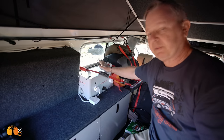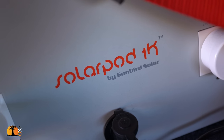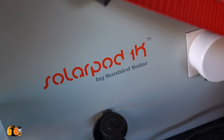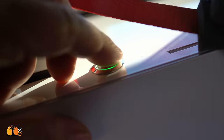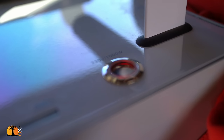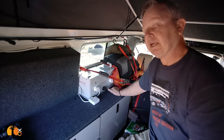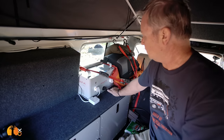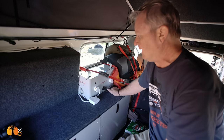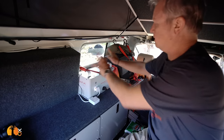It's called a solar pod. Basically, the solar pod is a built-in battery. This particular one has an 80 amp battery and a built-in inverter giving me 220 volts, suitable for charging my camera batteries and computer batteries, and it can run anything up to 1 kilowatt, 1,000 watts, which is significant. I have nothing on board this vehicle that will draw anything close to that. And I have USB outputs, and doesn't it look nice?